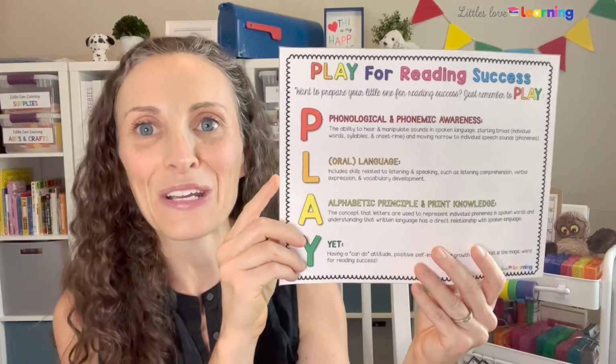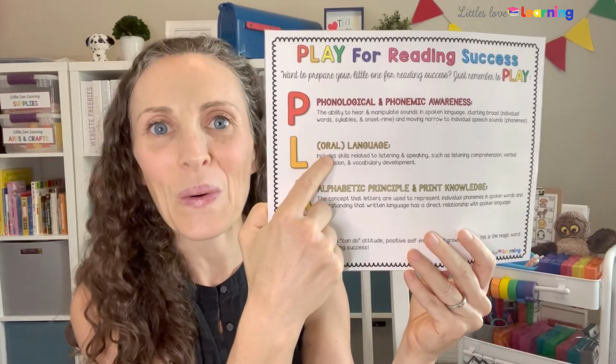The second letter in our PLAY acronym, L, stands for language. I put in parentheses, oral language. So, whereas phonological and phonemic awareness are helping us with those individual sounds and words, we're really breaking up the words small.